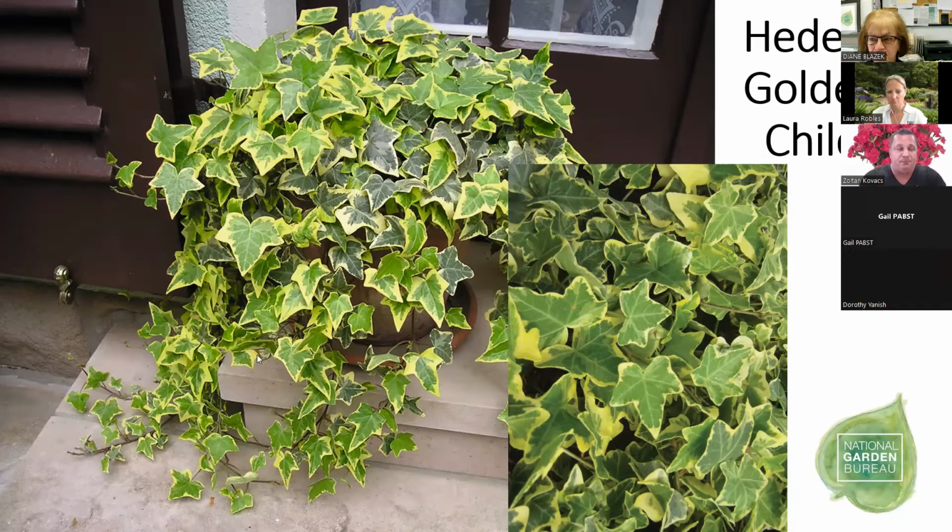Not many shade perennials you can put as flowers all season long. So, ivy, because being evergreen, it always has a bit of an interest. Next slide, please.